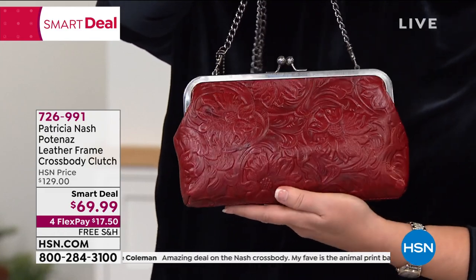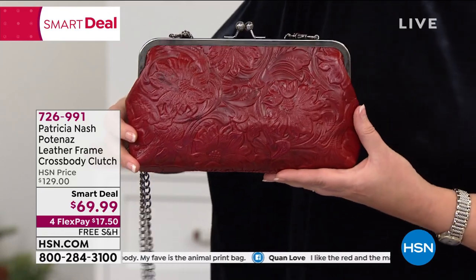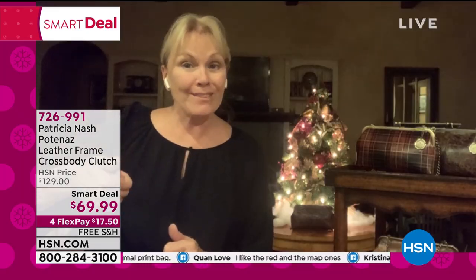Amazing. It reminds me of my grandmother's bag. She used to come and visit us, and you could hear the click of her bag when she came into the house. That always has inspired me. Oh, I love that.